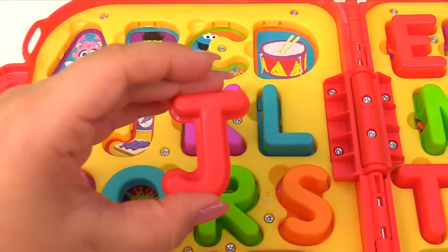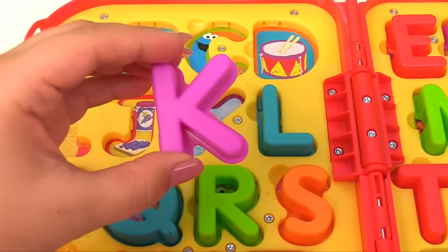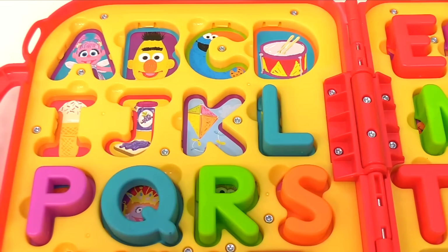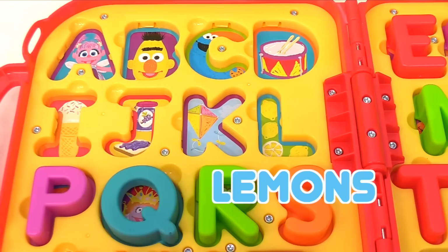Next is the letter J. J is red. And it's hiding jam. Next, here's the letter K. K is purple. Purple. And it's hiding a kite. Here's the letter L. L is blue. And it's hiding lemons. Lemons are very sour.